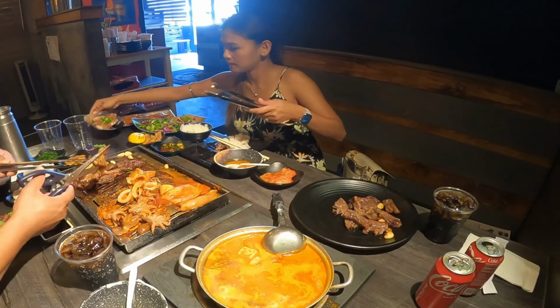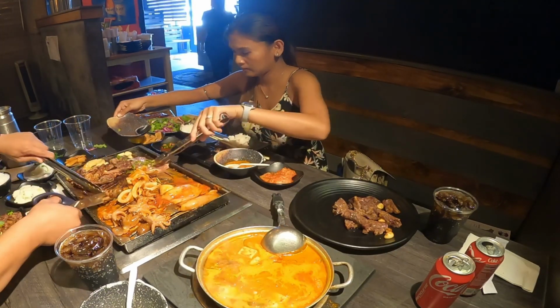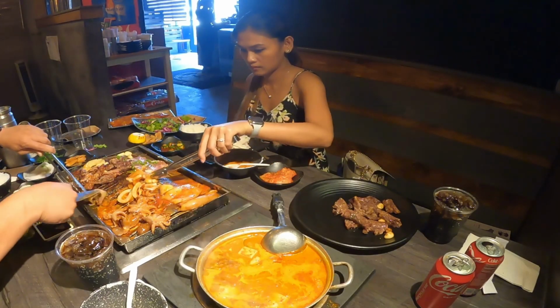We also ordered the pork kalbi that is not seasoned, so you get to taste and enjoy the real flavor of the meat.